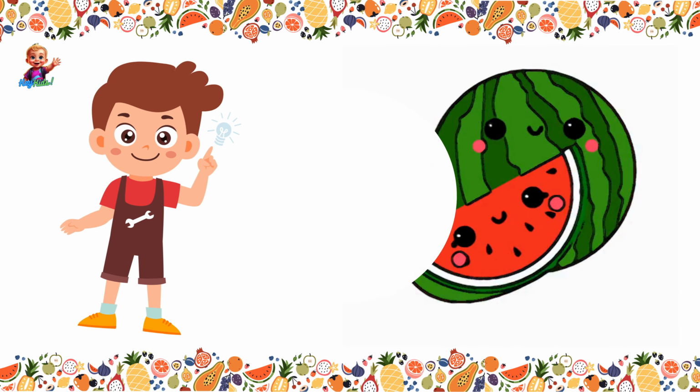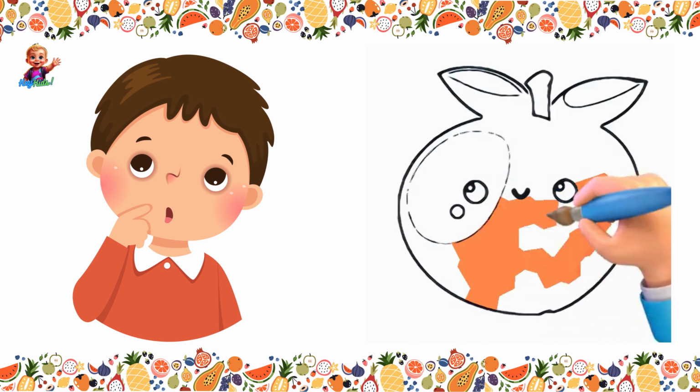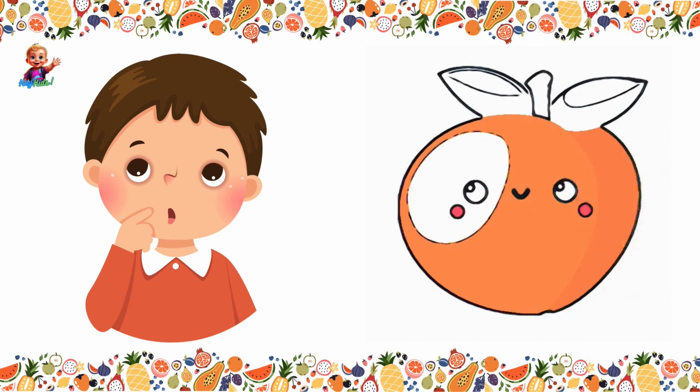This fruit is soft and fuzzy on the outside. Can you guess its name? It's a peach. Peaches are juicy and sweet. They're perfect for summer snacks.